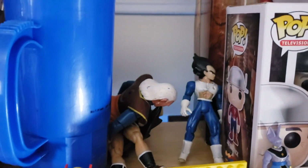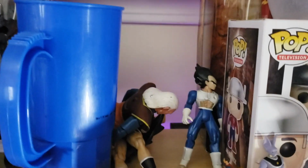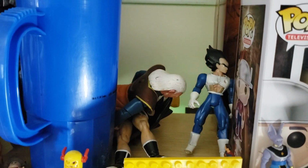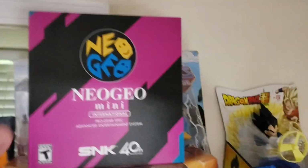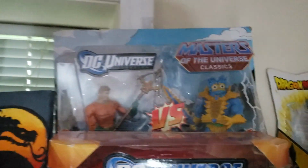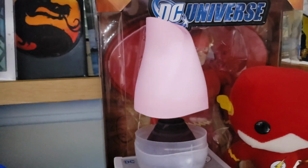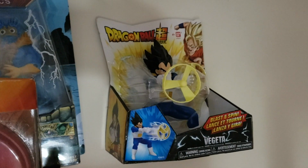You got Vegeta back there. I don't know what Deborah's doing to Raditz, but like I said, this is a work in progress. So that's the Neo Geo box. Back here is Aquaman. There's a bigger Flash right there from San Diego Comic-Con. That's Vegeta doing the final Flash.